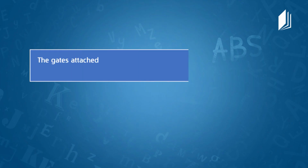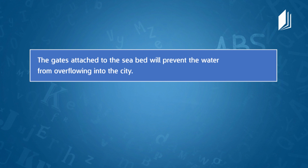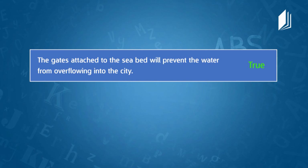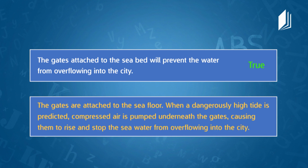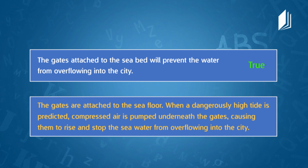Okay, and the next statement is for you, Mr. Derill. The gates attached to the seabed will prevent the water from overflowing into the city. Yes, according to the engineering project that we read about, that sounds like it must be true. And you're right, it's true. We read, the gates are attached to the seafloor. When a dangerously high tide is predicted, compressed air is pumped underneath the gates, causing them to rise and stop the seawater from overflowing into the city.